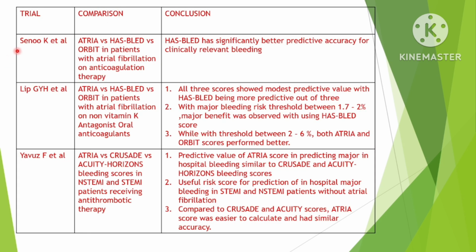Now moving to the fourth trial, Sinau et al. compared ATRIA score with HAS-BLED and ORBIT score in patients with atrial fibrillation on anticoagulation therapy. These trials showed significantly better predictive accuracy of HAS-BLED for predicting clinically relevant bleeding. While Sinau et al. compared ATRIA with HAS-BLED and ORBIT score in patients with atrial fibrillation on warfarin therapy, Lepp et al. compared these scores in patients with atrial fibrillation on non-vitamin K antagonist oral anticoagulants.